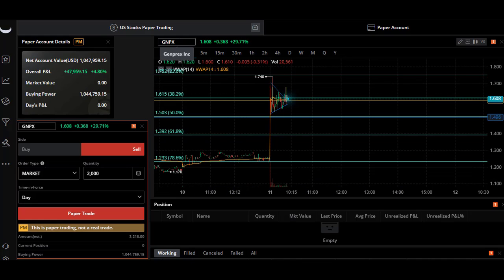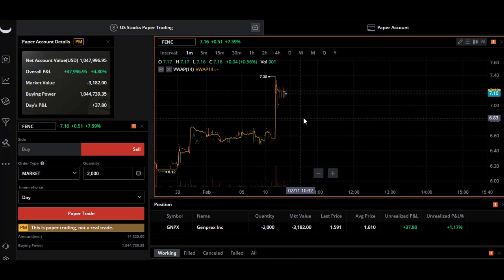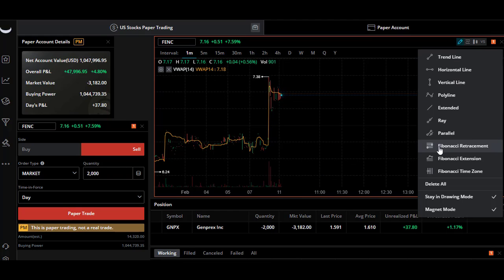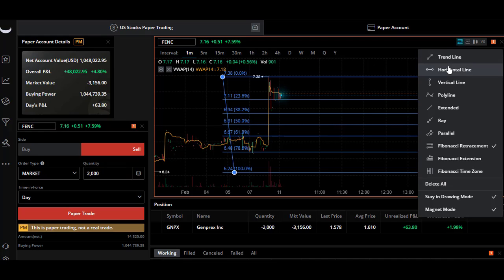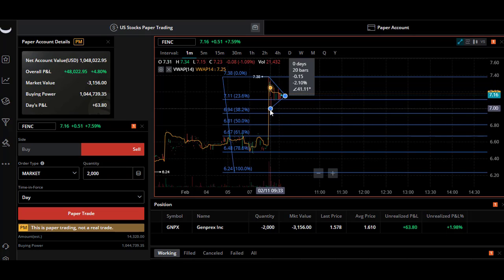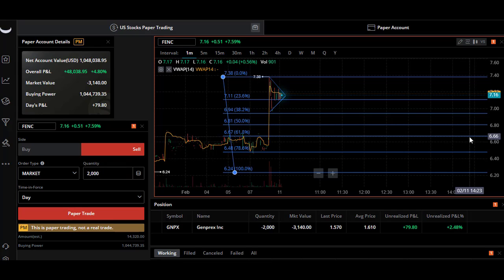All right, so while we wait on that to populate, FENC, we're just watching that. In my notes here I said it might hit 8.50 then turn around. It actually didn't, so it just turned around right there. That's why you watch stocks, to see what actually happens, and don't just assume. Yes, you can use your technical analysis to give you a fighting chance, but there's a pattern right there.